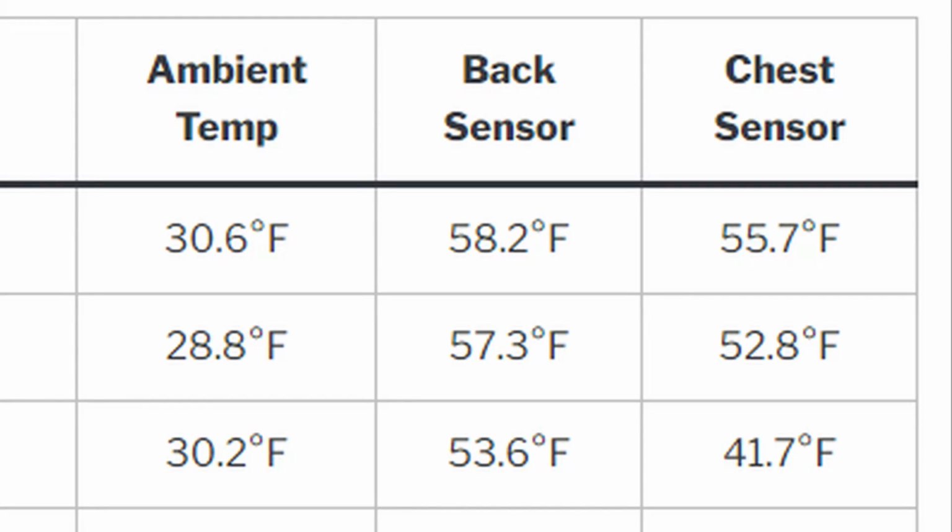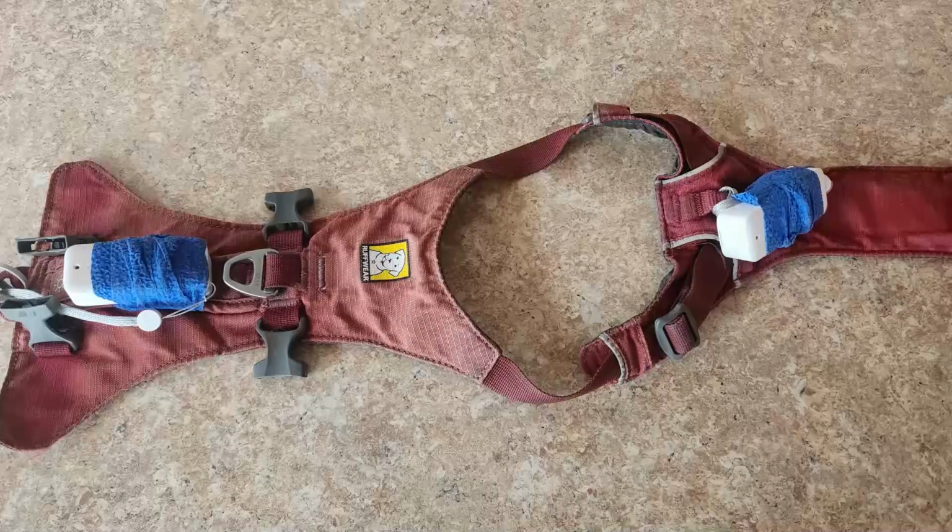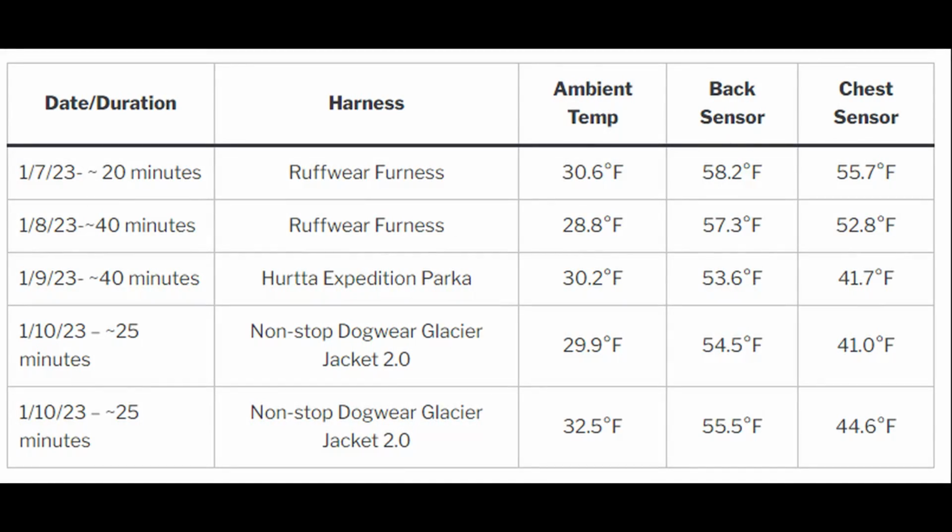For each walk, I recorded the ambient air temperature with the sensor that was hanging from my fanny pack, and then I had the back sensor and the chest sensor. And to keep everything similar, it was always the same sensor that read on the chest or the back or ambient air. Here's the chart of the data that I gathered.